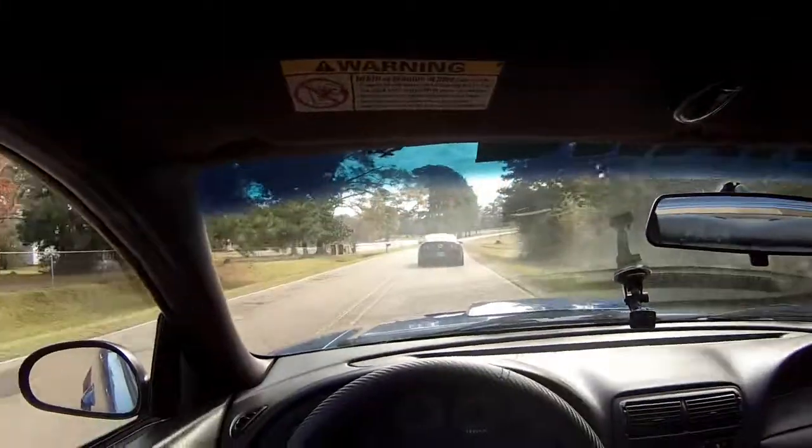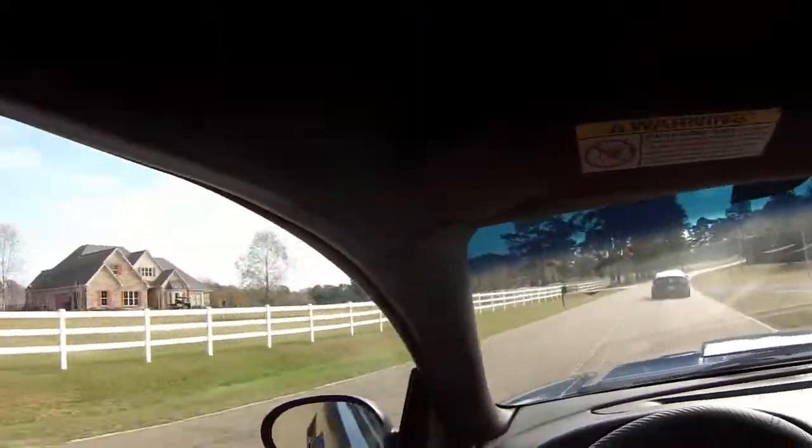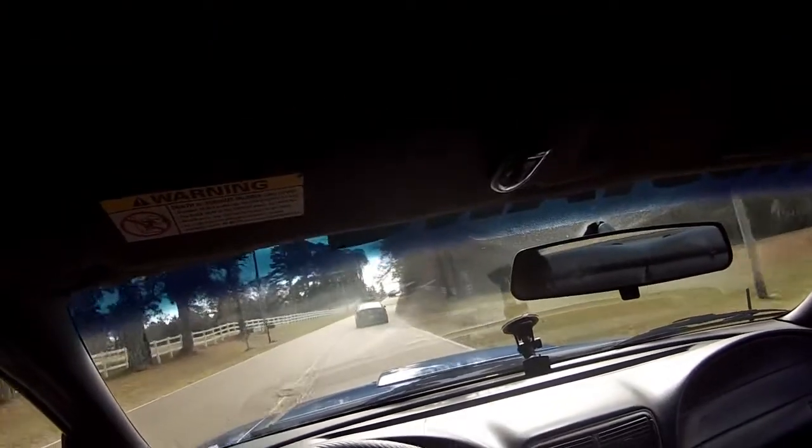I love Mustangs ever since I was a kid, especially New Edges. New Edges were my favorite. I bought blue because I wanted a New Edge that was blue. This blue is my favorite color. And a couple years later, I got me a GT. So, it don't get no better.